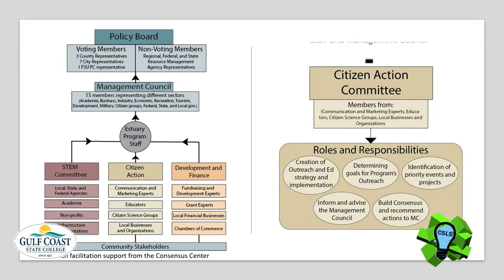Again, all of this gets fed up to that management council, making sure that we're hitting on all of the communities. We have a lot of different diversity on that management council. That's not just, you know, the industry, or it's not just the academia, it's everybody.